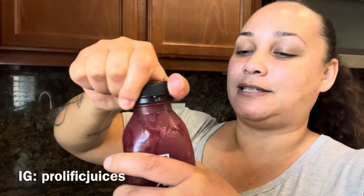But we're gonna go ahead and try the beet juice. Now again, the beet juice has apple, carrots, cucumber, beet, and ginger in it. Let's see how this tastes.